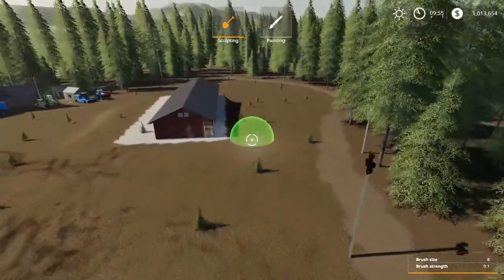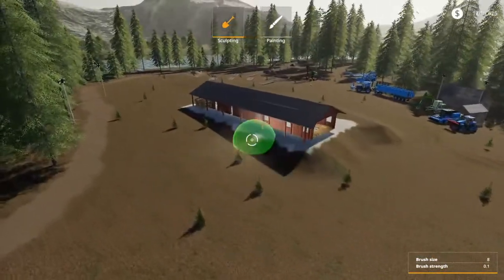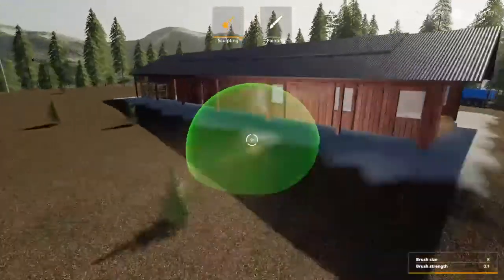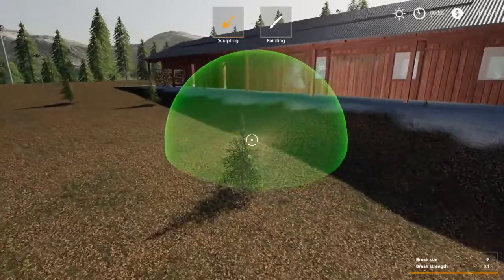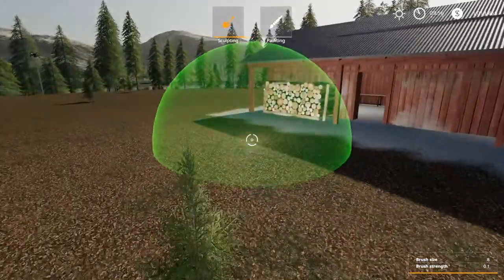So even on this side, it doesn't really matter on this side of the slope. I'll just smooth it out. Looks almost like it's snowy ground on that. But yeah, we'll smooth that out a bit so it's not so aggressive on that slope.